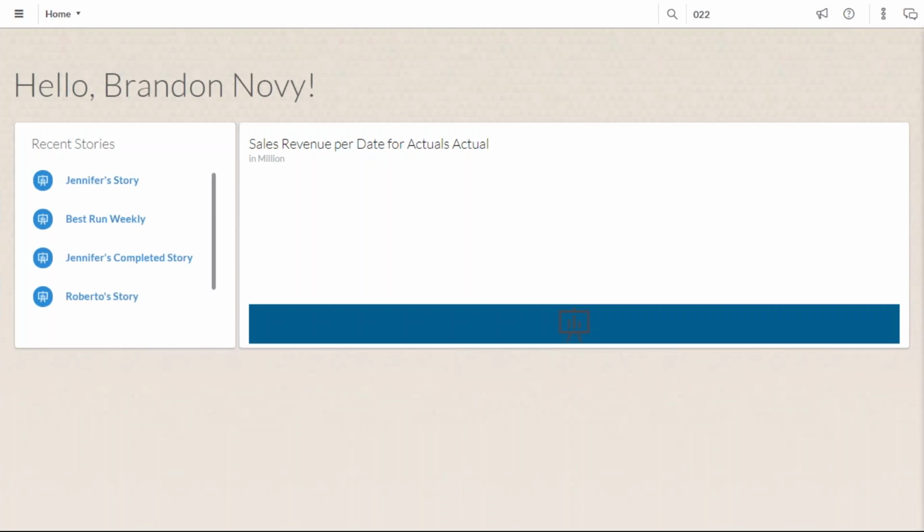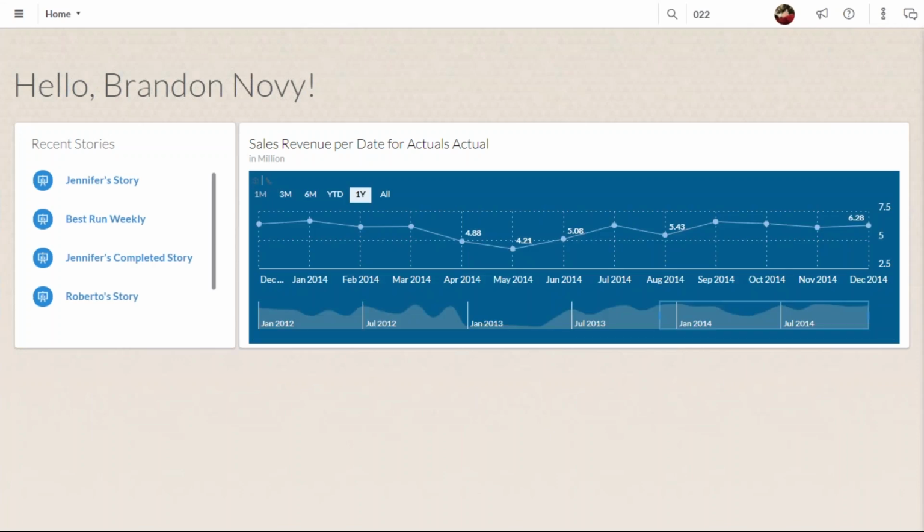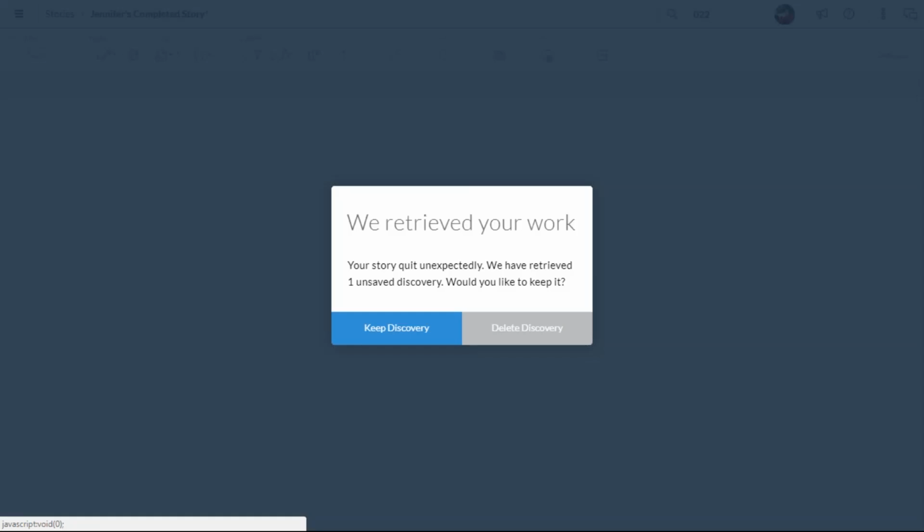Now, let's say that some time has passed since Jennifer worked on her story. So Jennifer and Roberto have been working. He really liked what Jennifer built. He had some changes for her to make. So Jennifer made those changes and submitted this to Roberto, and he really loves it. So he's going to take a look at this one called Jennifer's completed story.